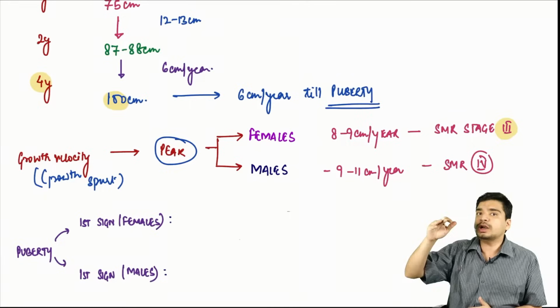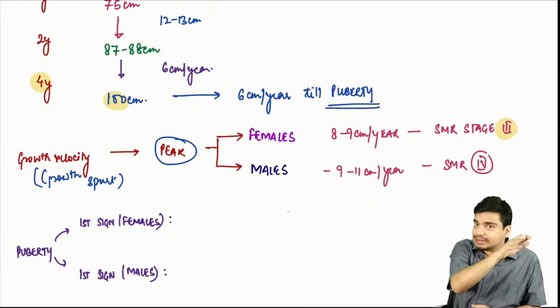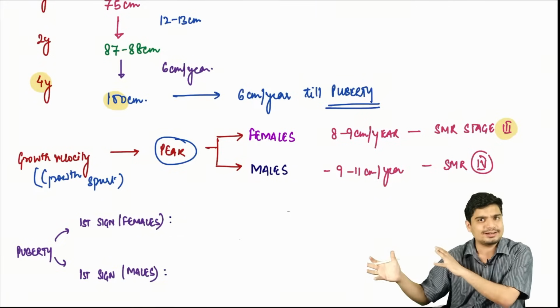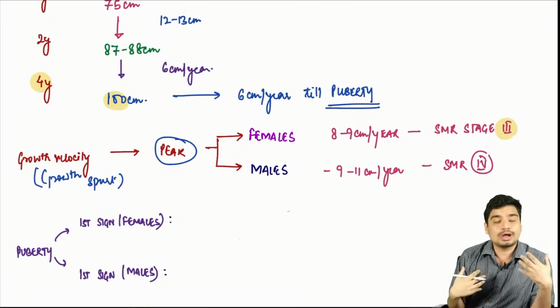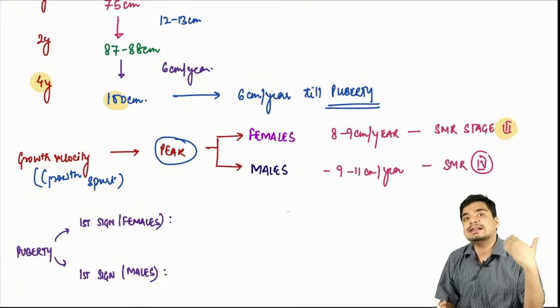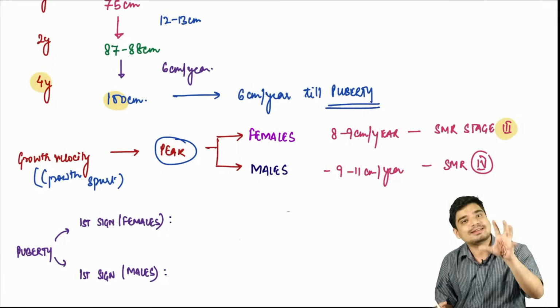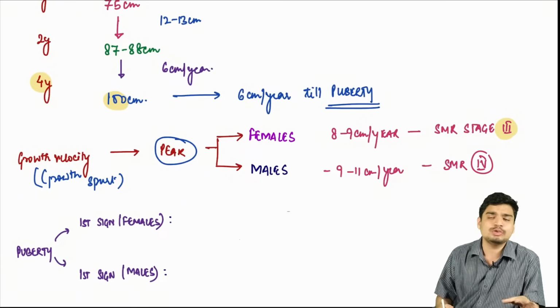Alright, but they grew what? At 8 to 9 centimeter. And they grew in their SMR stage 3, but when finally SMR stage 4 came, that is your 8th and 9th standard, that's when boys started to grow. And they grew more. They grew at 9, 10, 11 centimeter, finally resulting in what? The boys having a higher height as compared to girls. So you don't need to rote memorize this.